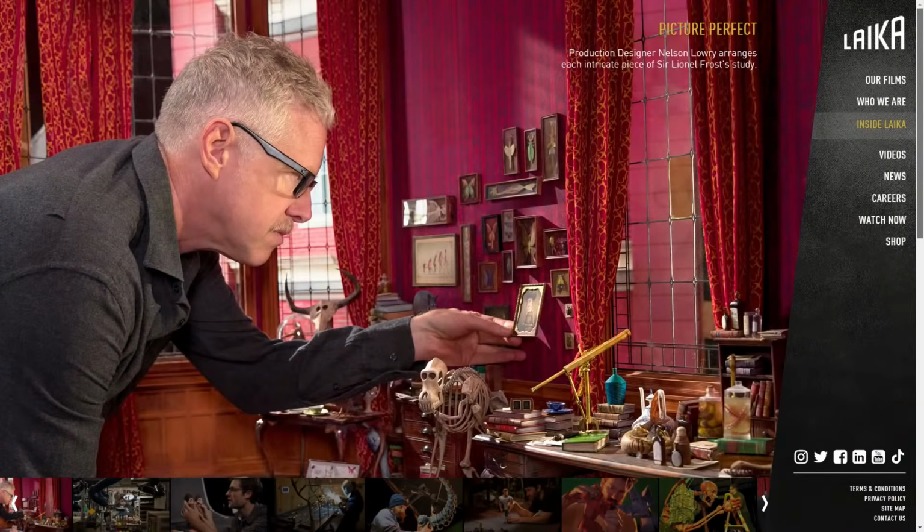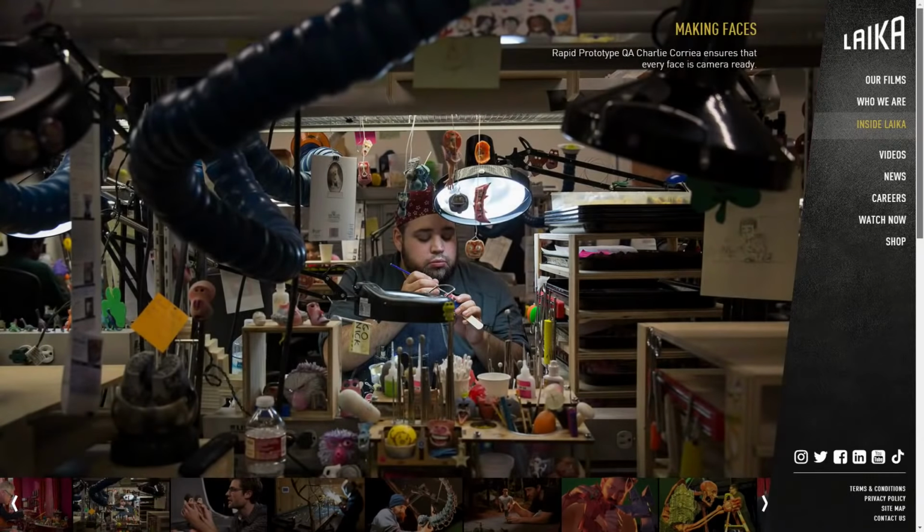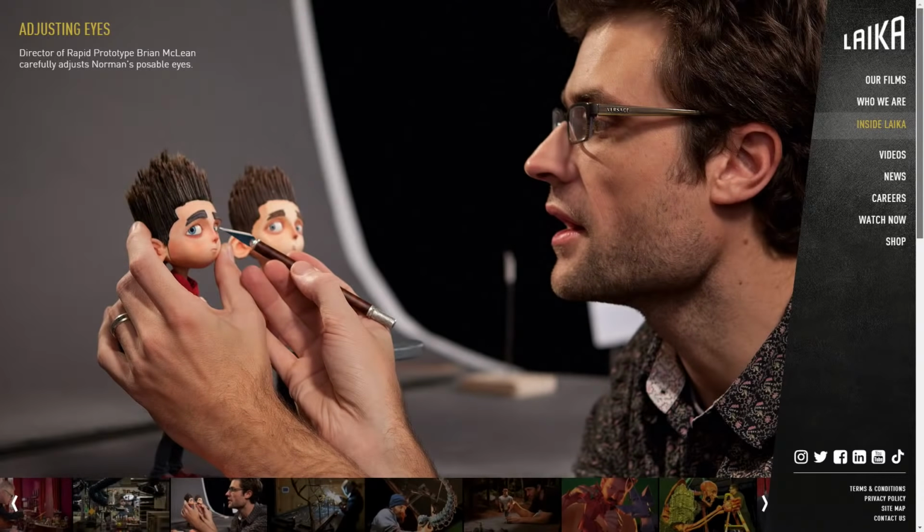Here we are. I think that's definitely something that I saw as well. It's not just a unique look; it's a unique feel, and I don't think that pure CG could capture that in the same way.